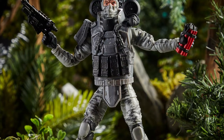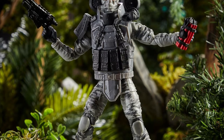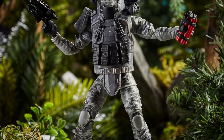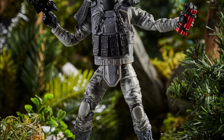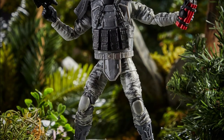And also, that little drone is so stinking cute. I did not think I was going to be saying that when talking about a G.I. Joe action figure. But he is amazing. I'm going to steal him, and he's going to be a member of my Joe display as well, because he's just so cute. He shouldn't be doing bad.